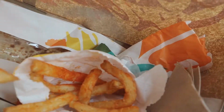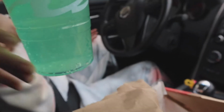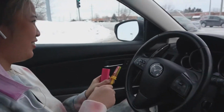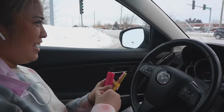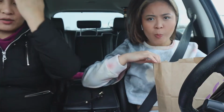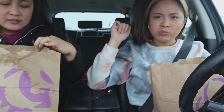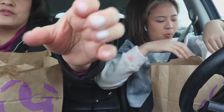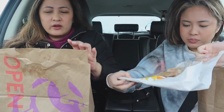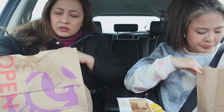Hopefully, we still have time to eat and drink for the both of us. She wants to eat the fries already. I'm like, wait for a second. Okay, so what we got? We got the nacho fries. We got like two of the nacho fries. We actually went back because they only gave us one. So this is how it looks like.